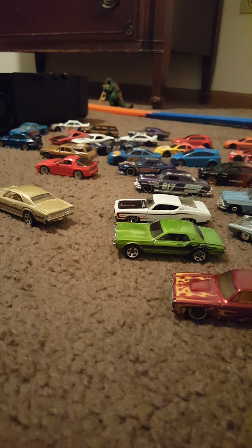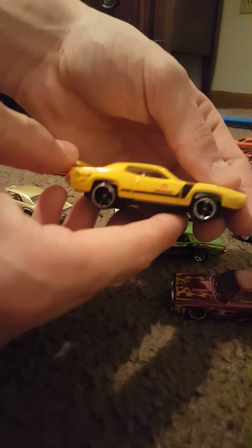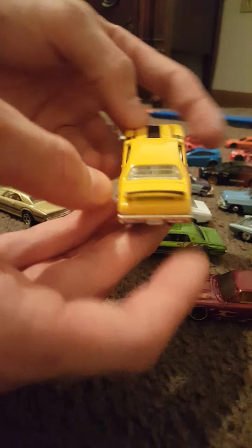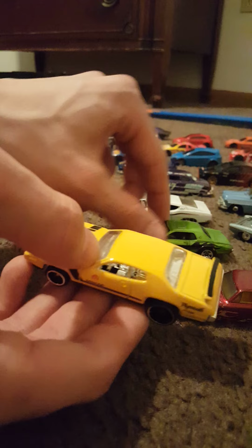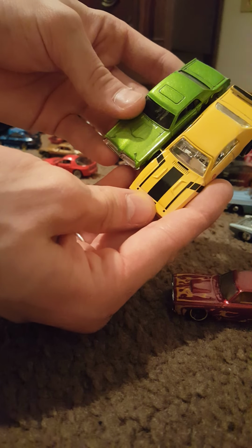And here we have a car from the Mopar set. This is a 1970 Plymouth GTX, if I remember correctly. I know it's a GTX, but I forget what year it was. Beautiful looking car, big old long vehicle. Compared to the Cougar, it's half a hood longer.